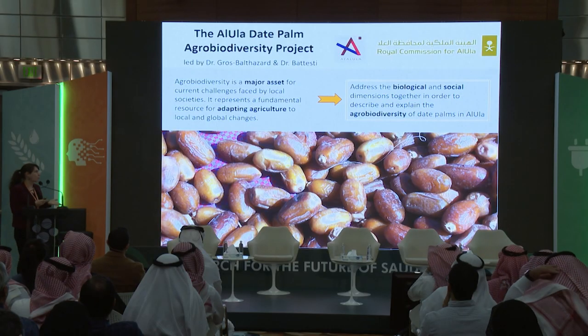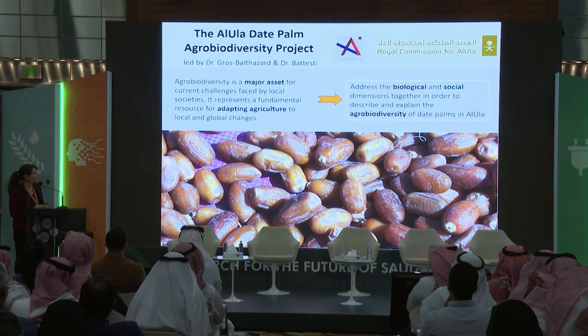So this is why, with my colleague Dr. Battesti, we have set up the Al Aula Date Palm Agrobiodiversity Project. And the goal is basically to address both the biological and the social dimensions together in order to properly describe the agrobiodiversity of date palm in Al Aula. So there are two main objectives.